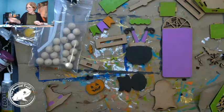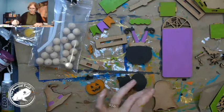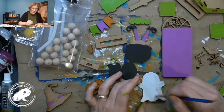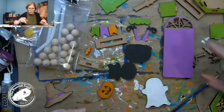Let me get some white. I haven't used white yet. Usually I've already used white at this point. I'm coming in to do my little ghost. My little ghosty. I was going to do white next, and I'm going to use a small brush again. That's because these webs are small and fine, and then there's some here on the little coffin.